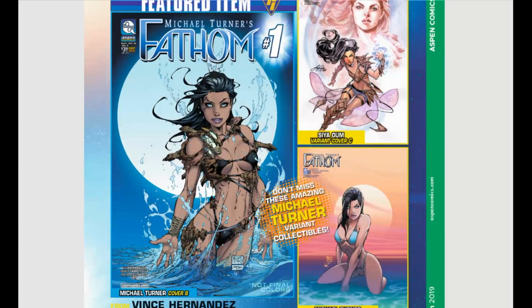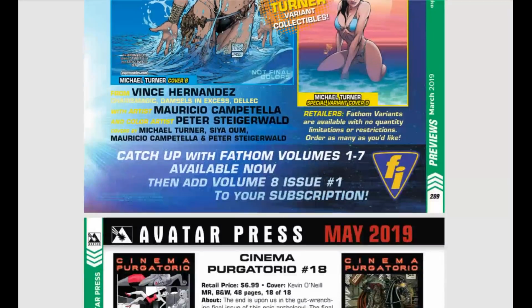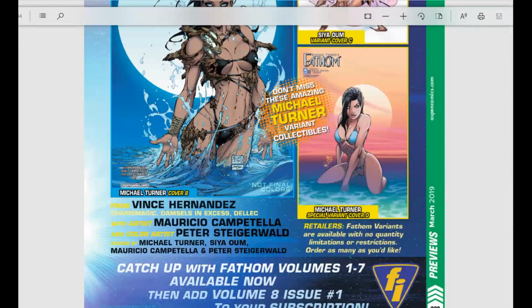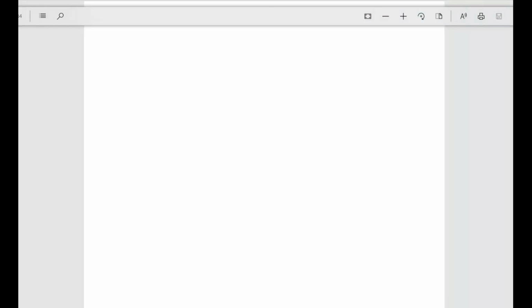Oh, Michael Turner B cover. Just absolutely beautiful. So yeah, if you're a Fathom fan, definitely jump on it. I see big things coming.